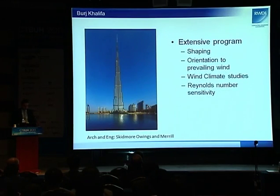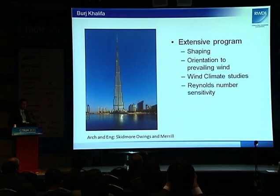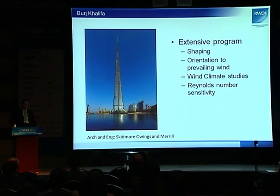And then on Burj Khalifa, you've heard about both from Peter and Bill Baker and others, just how important the wind tunnel program was to the project, both in shaping and orientation of the prevailing wind. I mentioned earlier some of the wind climate studies. And that was a project where we looked at the sensitivity to Reynolds number as well. So we got into considering what was the mismatch of Reynolds number. That's something that you just can't scale properly in a boundary layer wind tunnel. And so when we do a test at, say, 1 to 500 scale, which most wind tunnels operate in that range, we had to look at what the consequences of that were to the full-scale structure.